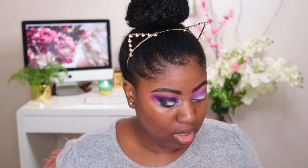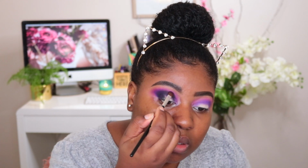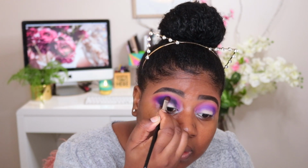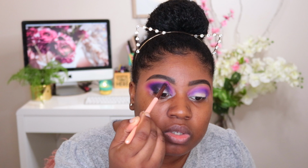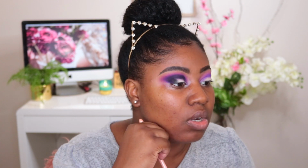Okay, going back in with Believe. We're gonna blend those edges out. Oh, you guys, it's exactly what I wanted. Exactly, like, to the T. Like, yes, come through. Back into Unicorn Tribe. We're just going to reintroduce a shade, just slightly. Nothing crazy. Okay guys, the time has come to cut the crease.